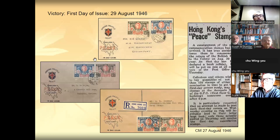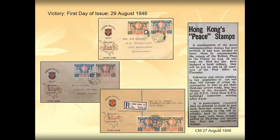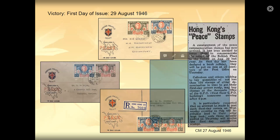So after that, we have the victory issue, we call it. But if you look at the contemporary newspaper, they actually call them the Peace stamps. This is a cutting from the China Mail of the 27th August. Interestingly, if you read this, it has been decided to issue them to commemorate the return of the British fleet to the colony on August the 30th. As that day has been declared a bank holiday, they will be put on sale at all counters of the post office on Thursday, which is actually the 29th of August, the day before.